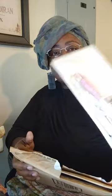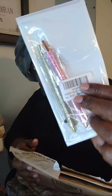Okay, so I think what I'll do first is just open some mail. This first mail that I have is from the owner of Tree Luxury Candles, out of Macon, Georgia. And I have pretty glitter pens. See that? And I have a journal. Well, this person who sent this knows that I love to write, and I write books. I do make money off of that.